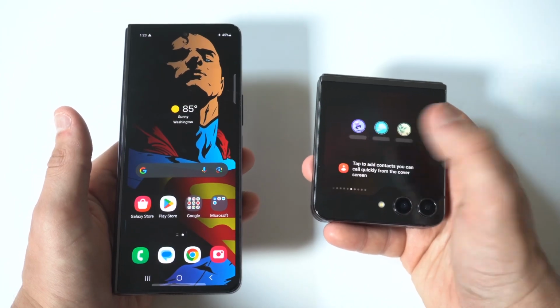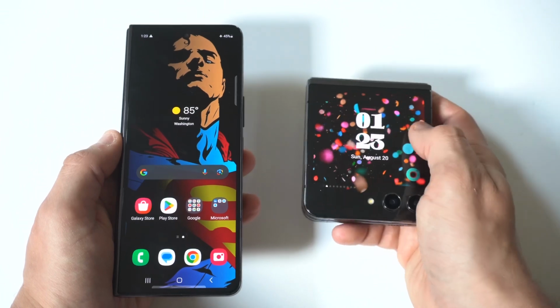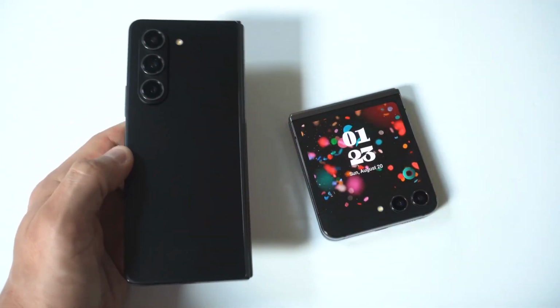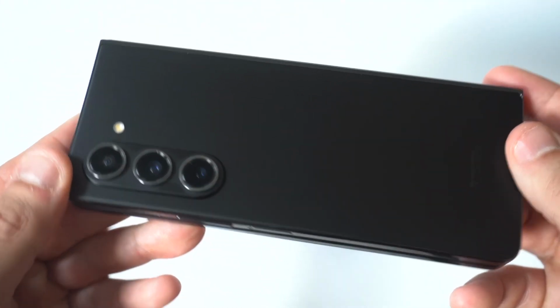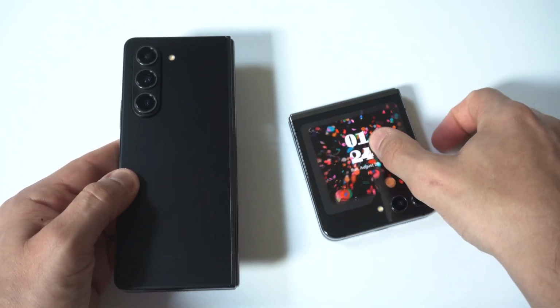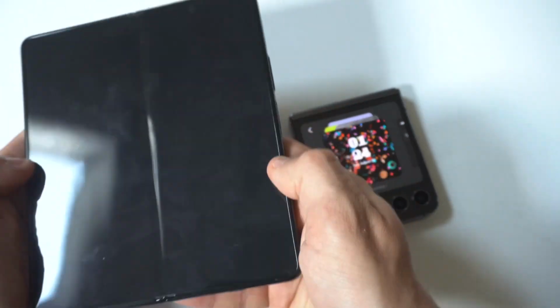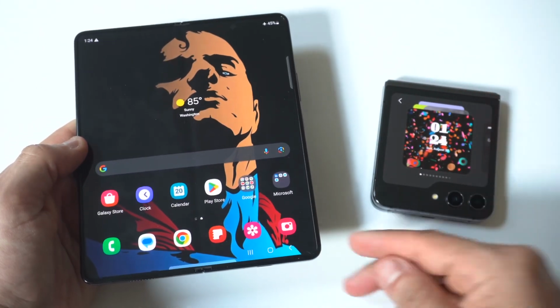Then when it comes to phone photography, if you want the ultimate phone photography, the Z Fold 5 is definitely going to be where it's at. The phone's got a 50 megapixel triple lens back camera on it. You've got the 12 megapixel on the Z Flip 5. And, you know, honestly, I've just started recording and taking pictures with the Z Fold 5, and the phone is ridiculous. Both phones are also waterproof, IPX8 rated.